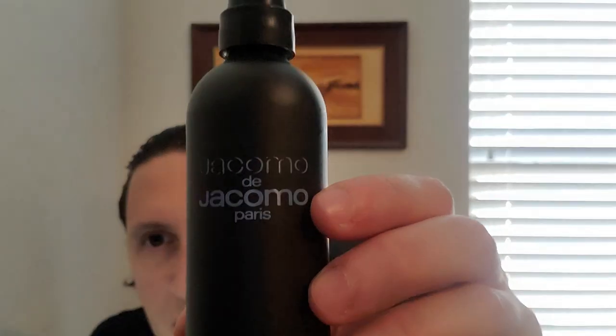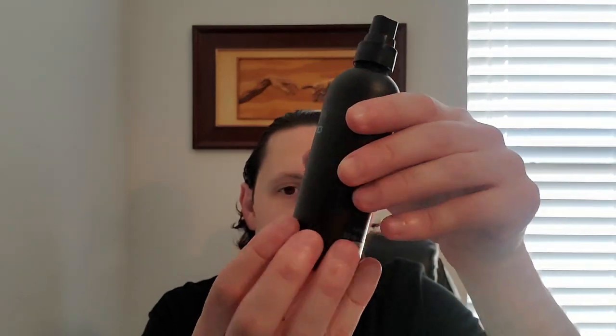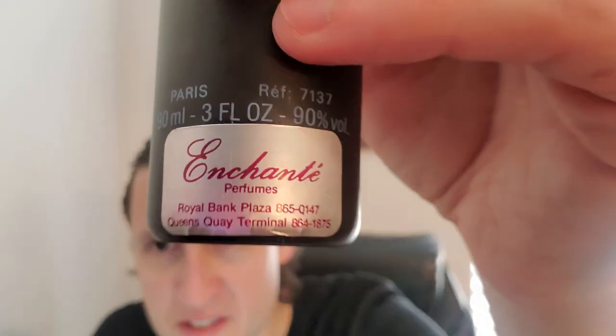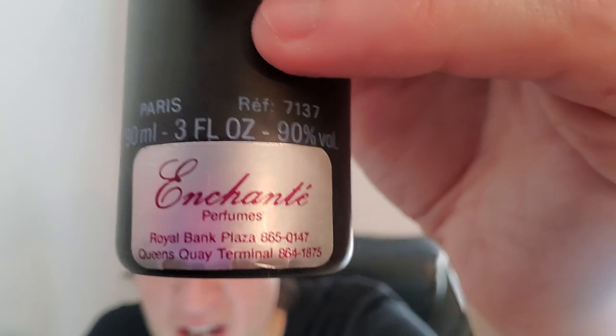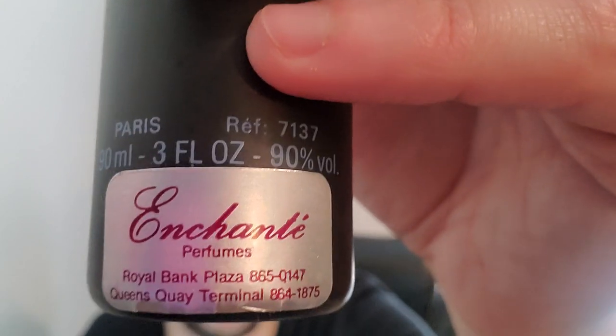Next. And I know what this is, because there's only one bottle with this shape, with this absolute insane shape. Oh yeah, here it is. The original Jacomo de Jacomo in the shampoo bottle. With the beautiful Enchante sticker. There you go. Everyone's like, is it Ashanti? No, it's Enchante. So there you go.